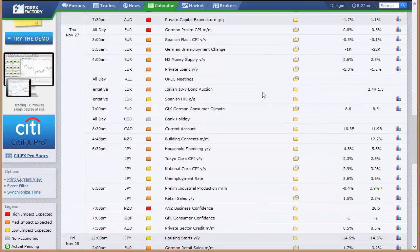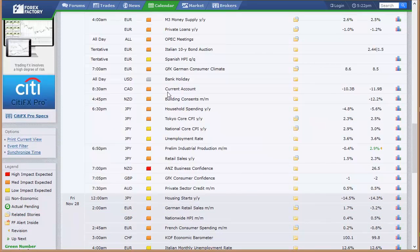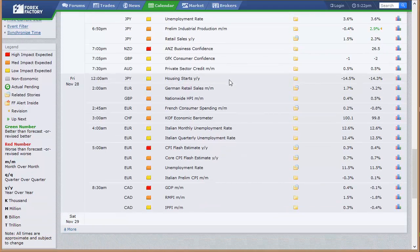And then Thursday, keep in mind the U.S. is closed. We've got CPI out of Spain and Germany, and then Germany's unemployment change data. Private loans out of Europe, Italian 10-year bond auction, Spanish HPI. This is a lot of stuff coming out when the U.S. is closed. GFK, German consumer climate, current account out of Canada, building consents out of New Zealand. Japan does their CPI data and their unemployment rate at 6:30 p.m. on Eastern time, right on Thanksgiving here in the U.S. And then they do their retail sales and industrial production. UK's got consumer confidence. Australia's got private sector credit.